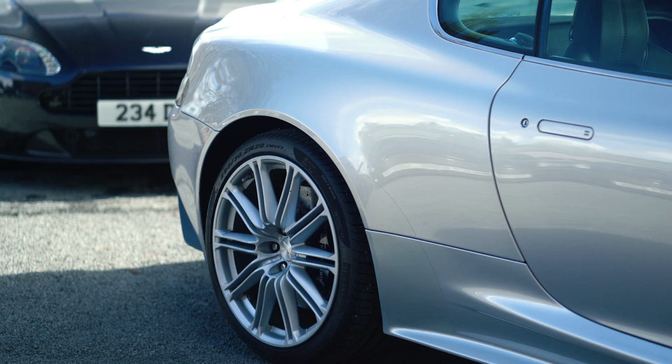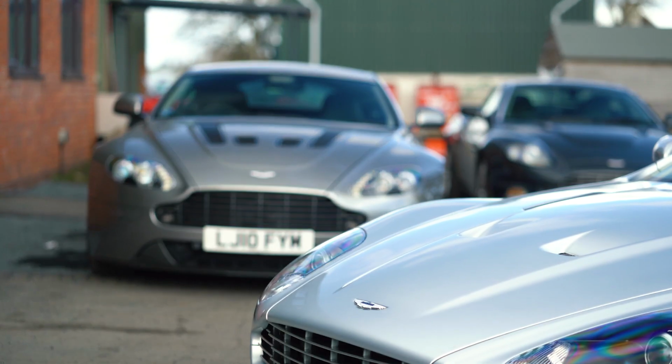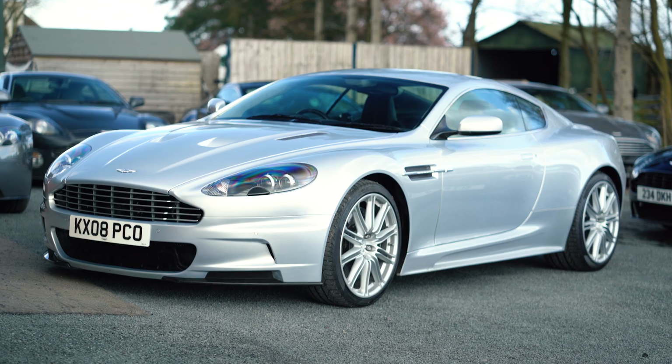Because if we did find anything pretty serious in need of immediate repair, then that very formal nature of the Approved Used warranty would no doubt take care of such niggles. If coming away from that franchise dealer route, you really do need a pre-purchase inspection no matter who is selling the car. And this DBS is a perfect example to explain why.